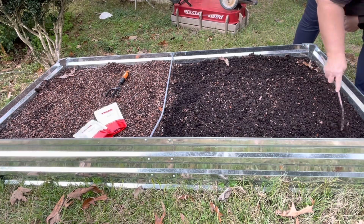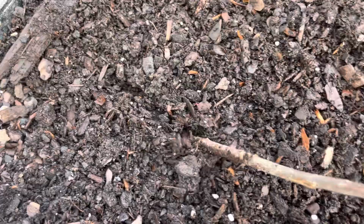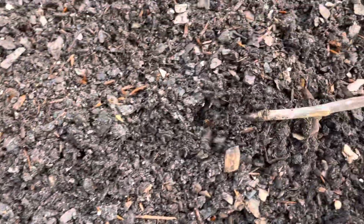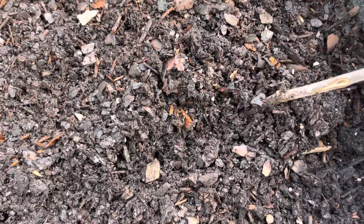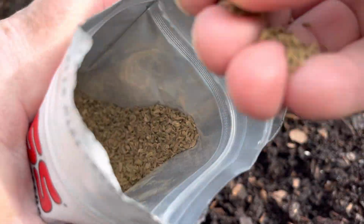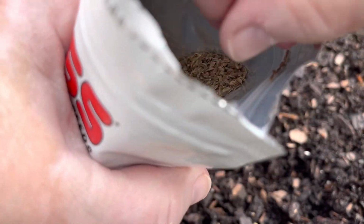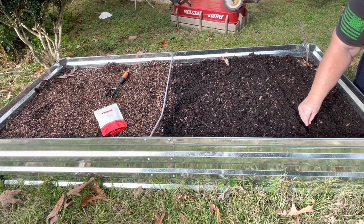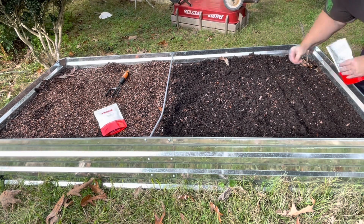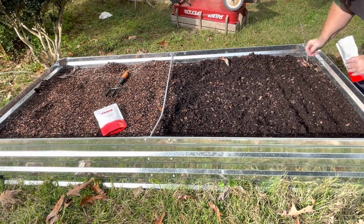Now that I have it turned, all I'm going to do is take this stick and make a little shallow groove for the seeds. I don't want to make it too deep because the first thing I'm going to plant are these tiny little carrot seeds. I'm going to try really hard not to overcrowd them, but I've never planted carrots before, so I know they'll either grow or they won't, so we shall see.